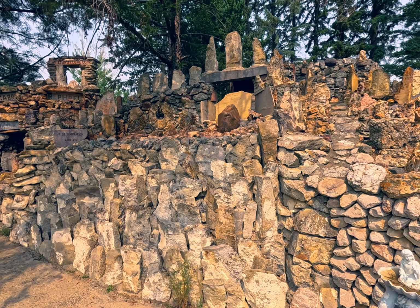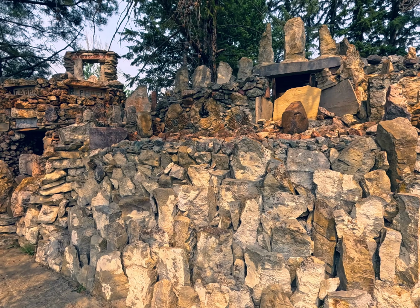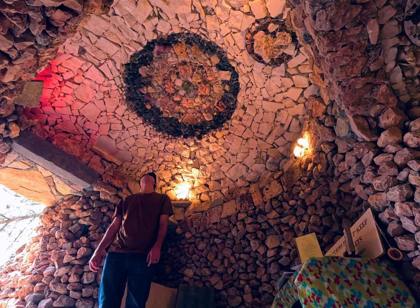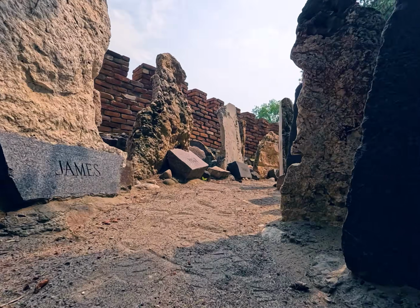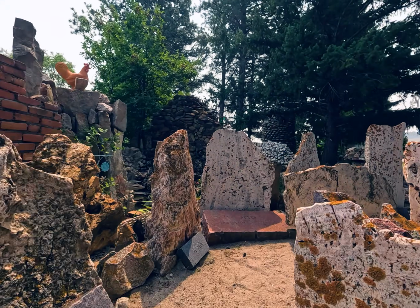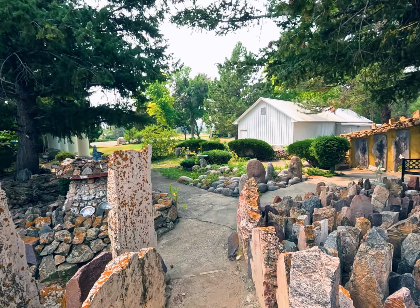Welcome to the Pathway Through the Bible in Joliet, Montana, one of the most wonderful collections of folk art I have ever seen in my entire life. An eccentric collection of abstract rock sculptures, each made to represent a different story from the Bible.